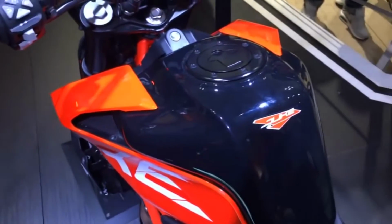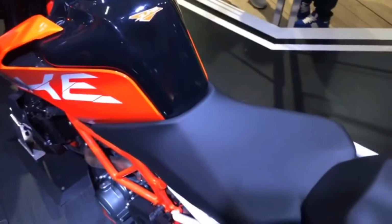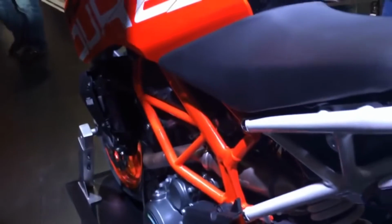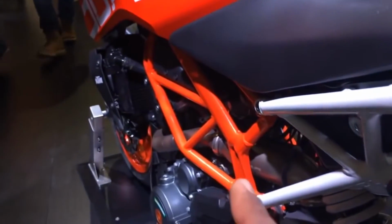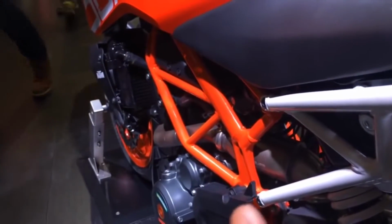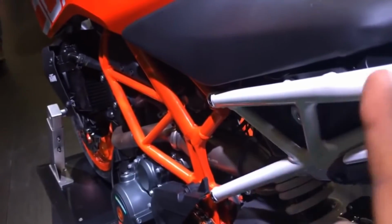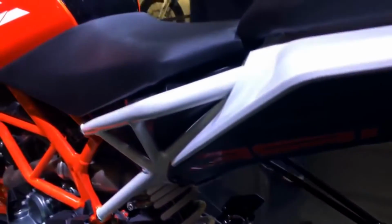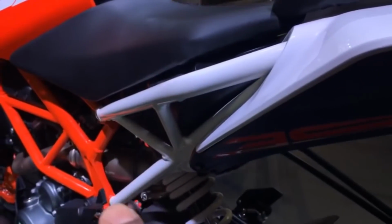The new engine also carries over the slipper clutch which was introduced during the previous generation bike's midlife upgrade, and which was just recently added to the RC390. However, the 2017 390 Duke's slipper clutch works even better than before and absolutely eliminates any rear wheel hop when rapidly downshifting at speed. Brakes are now significantly improved.